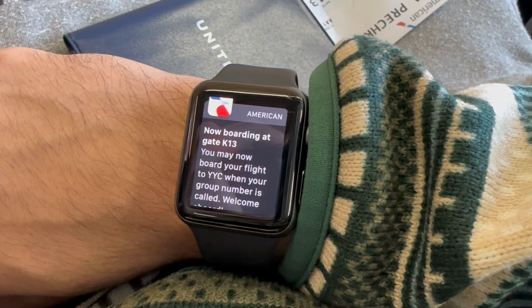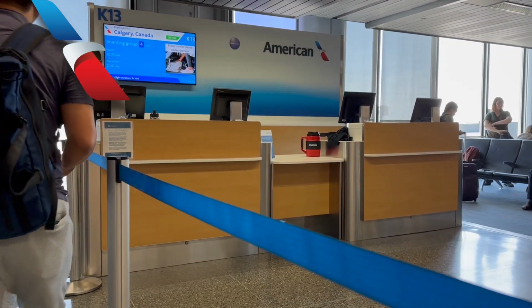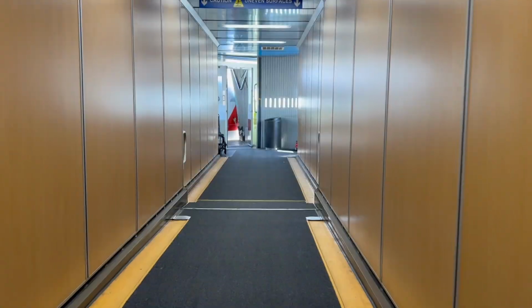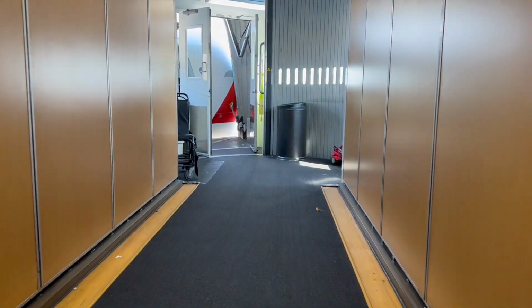Boarding started on time and was done in groups as usual. However, because it's an international flight, each passenger had to showcase their passport and also do a quick biometric facial recognition scan. The entire process was very quick and nothing to stress about.